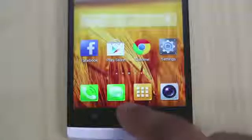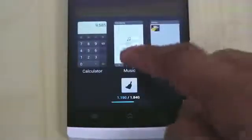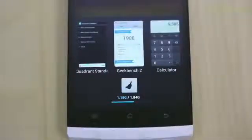And I do like the way this OS handles multitasking. If you hold the home button for a couple seconds, it'll bring up this multitasking pane, and you can swipe through all your different open applications. If you want to close out a certain app, just swipe up and it'll get rid of it. Or you can just press that little broom icon at the bottom and close all of the applications and free up your memory.